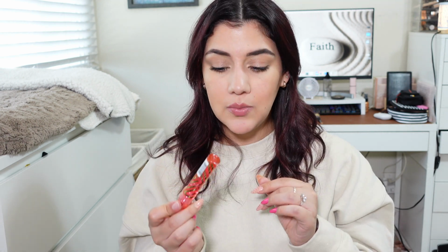So I feel like this is a product that's perfect for your purse or whatever, when you just want to add a little something to your lip without it being too crazy or clashing with the rest of your makeup. Or maybe you're not even wearing makeup, you just want something on your lips. I feel like this is going to be a really good one to add to the purse.